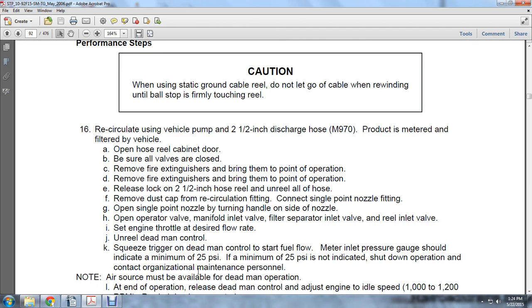Unreel the dead man control. Squeeze the dead man control to start the flow. The meter inlet and the pressure gauge should indicate a minimum of 25 psi. If the minimum of 25 psi is not indicated, shut down operation and contact maintenance personnel.